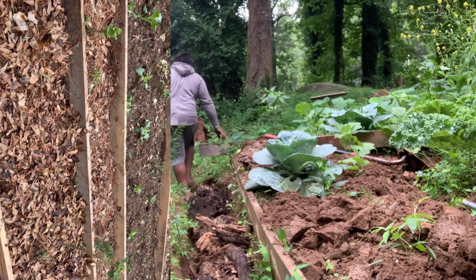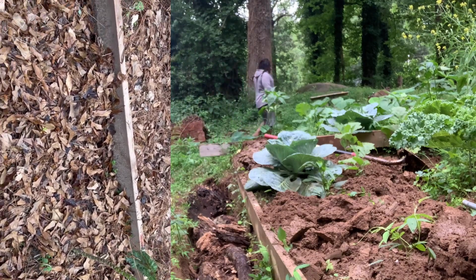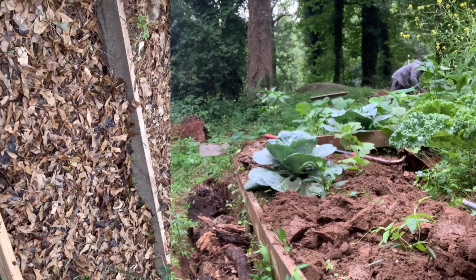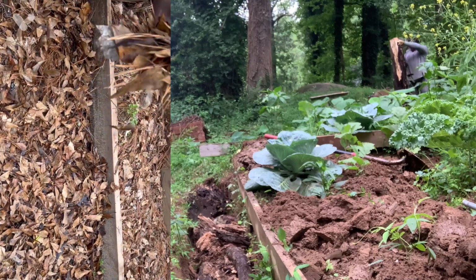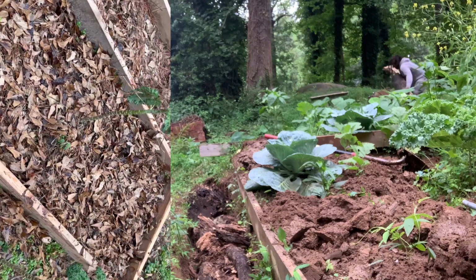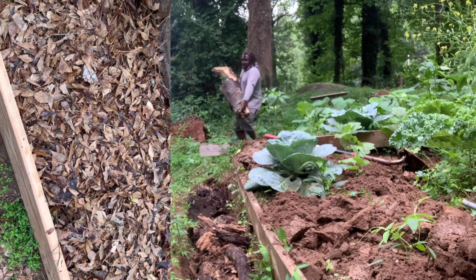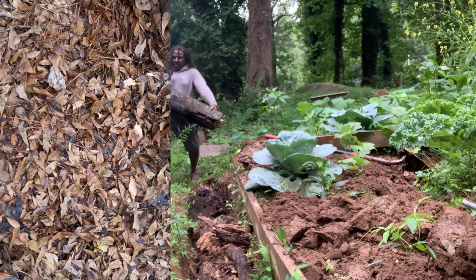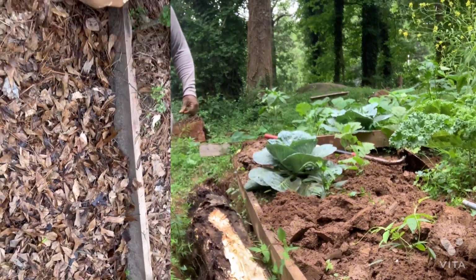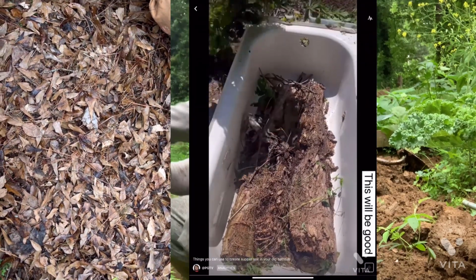Moisture retention. Both oak leaf and pine needle create a protective mulch layer when spread on the soil surface. This mulch layer helps reduce evaporation and minimize water loss by acting as a natural barrier against sun, wind, and moisture is retained in the soil for a longer time, reducing the need for frequent irrigation.